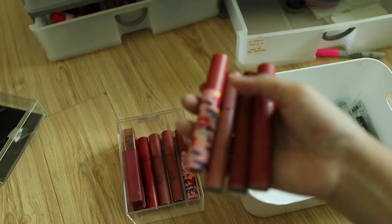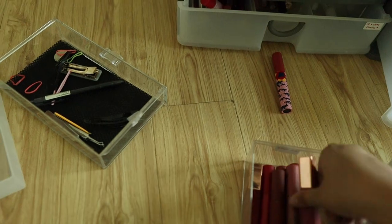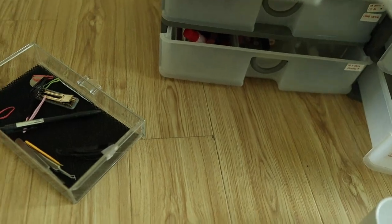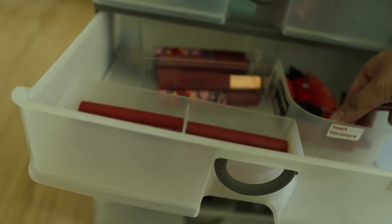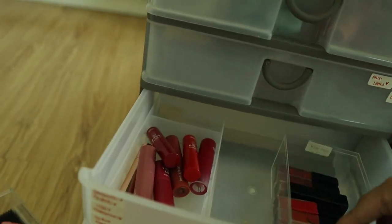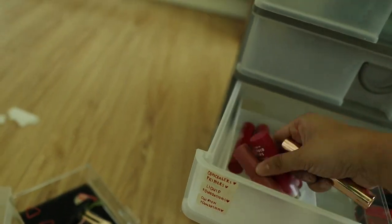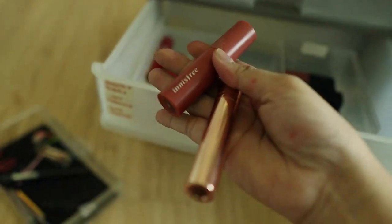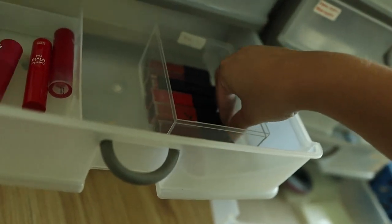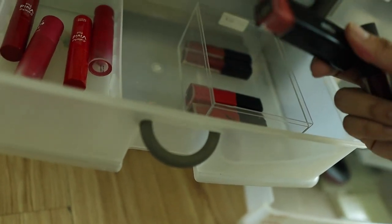Ayaw niya mag-focus. Edi wag. Ano ba yan? Ito na lang. Have a darker shade. And then, mga hindi ko pa nagamit dito. Okay natin yan. Para naman magamit sila, di ba? Napakasayang eh. Pili tayo dito. Ayan. Para lang, kasi kapag wala siya doon sa desk ko, hindi mo na siya magagamit. Kasi wala siya eh.